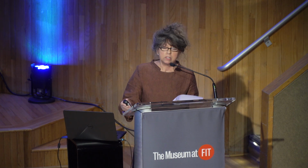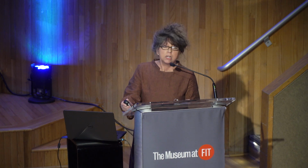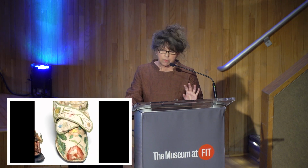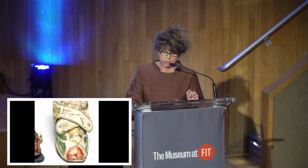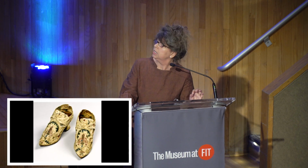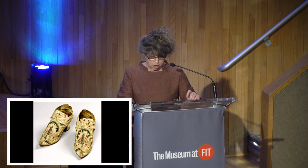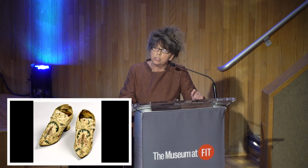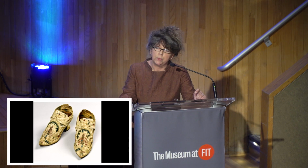If you take a look at the detail, look at the way the carnation has been placed right there on the perfect tip of the toe. Again, somebody's taking great pains in the embroidery of these uppers of their shoes. These shoes are also a perfect segue to the next pair of shoes I'd like to mention to you, which are the wedding shoes of Hannah Edwards Wetmore from 1742.